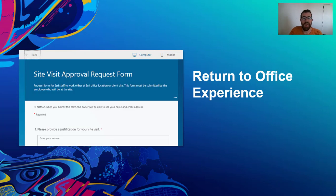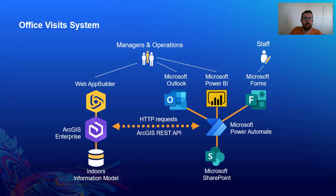All right, so that was a look at the system from an end user perspective. Now let's pull back the curtain and take a look at how the system actually functions. I think what's really interesting about the system is that, outside of filling out a form, the only human interaction required is managers and operational staff clicking approval buttons in their email.